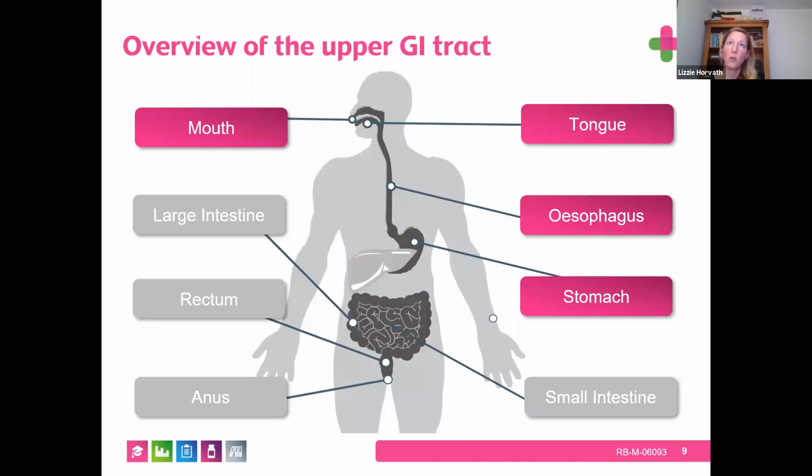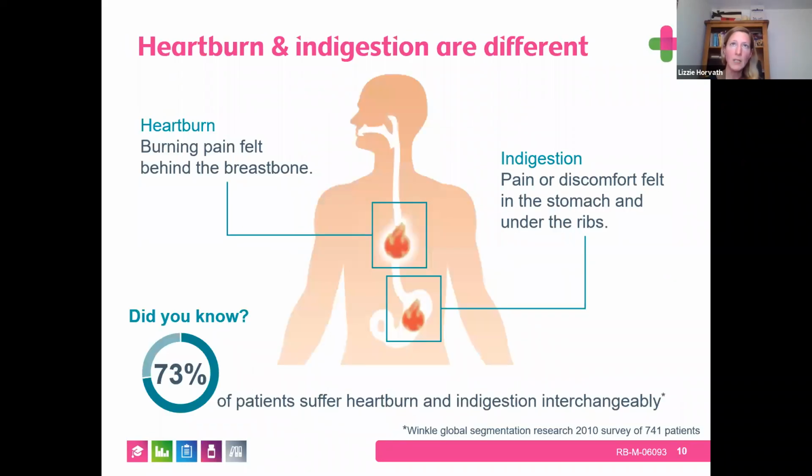So we are focusing on the upper GI tract and the problems that can occur in this particular part of the body. If we talk about heartburn and indigestion, they are actually not the same. And the interesting thing is that about 73% of patients can actually suffer from both heartburn and indigestion interchangeably. But if you try to imagine it, the best way to think about it is heartburn is a burning sensation that is felt behind the breastbone.